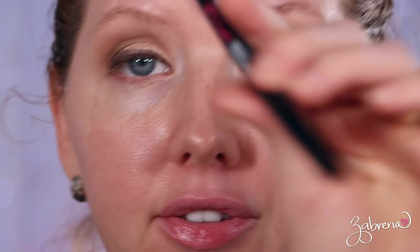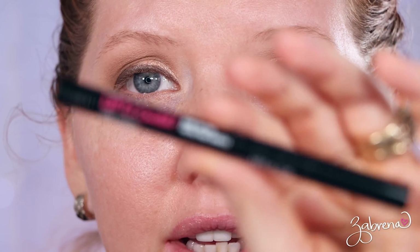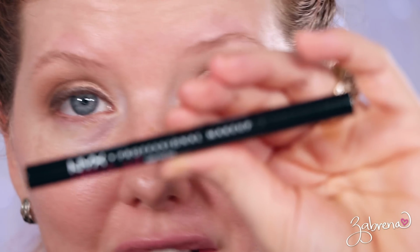You're probably not going to believe this, but the brow product that I absolutely despised when I first started using it, and you could probably find it in a video on the channel somewhere, was the NYX Lift and Snatch Brow Pen. Hated this one. I despised it because I didn't understand how to use it.